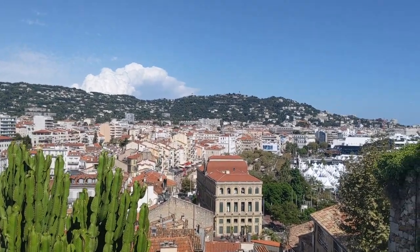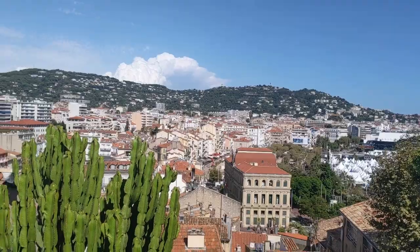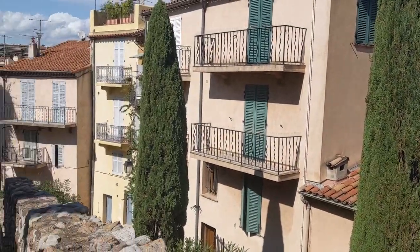So we're climbing up Le Suquet. We're rewarded with this gorgeous view.